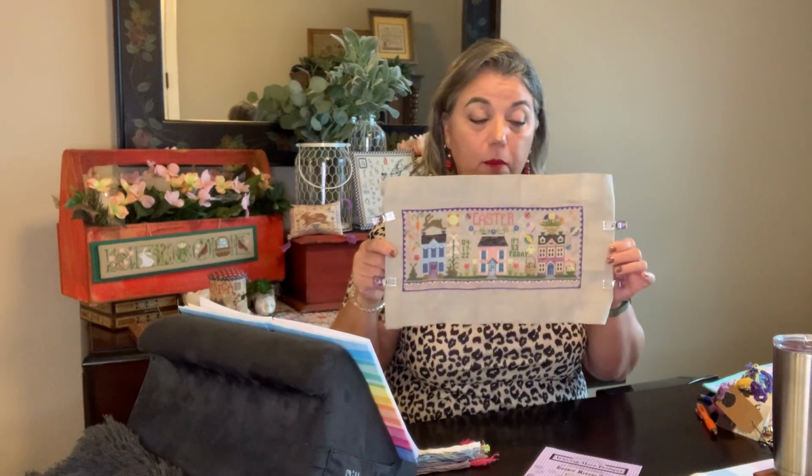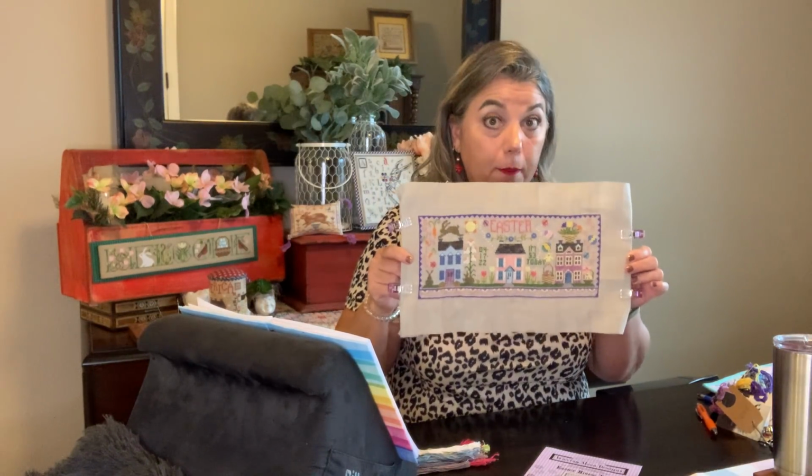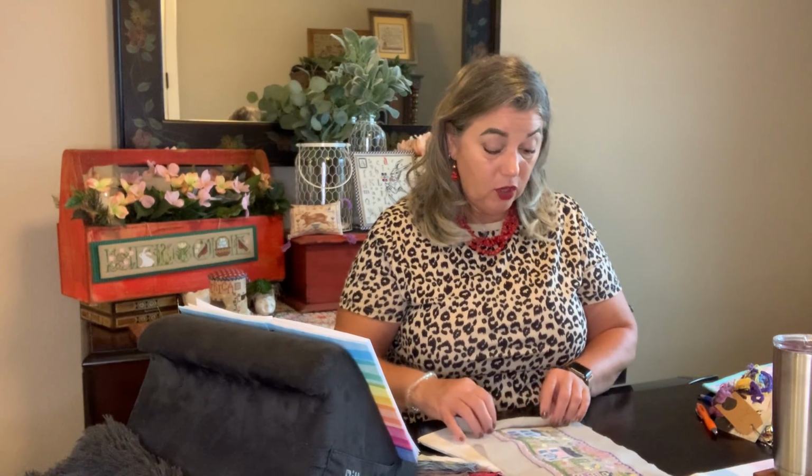I can't wait to start my Patriotic Barn Trio, which I do have everything pulled for. We'll start it on Memorial Day. You can start on it whenever, but I'm gonna do mine in honor of Memorial Day weekend and get it ready then. And it is so cute. I'll show you what I've got pulled for it.